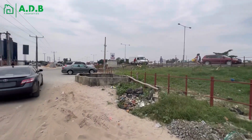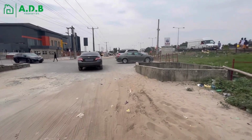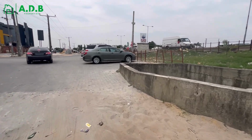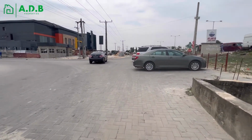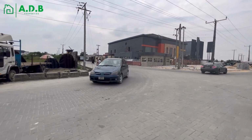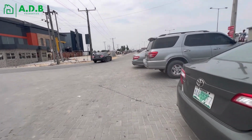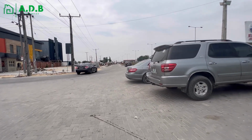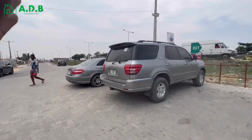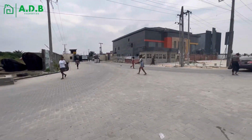So this is the junction and the road that leads to the property. So this is Abraham Adesanya. It's actually not even Shogotedo. So remember, when you are subscribing to a property like this, this is the entrance. So this is Abraham Adesanya. You can see the whole environment. This is a completely developed area, and it's less than 5 minutes drive inside. You can see the whole area. It's less than 5 minutes drive inside.